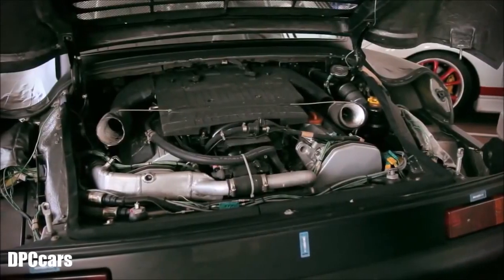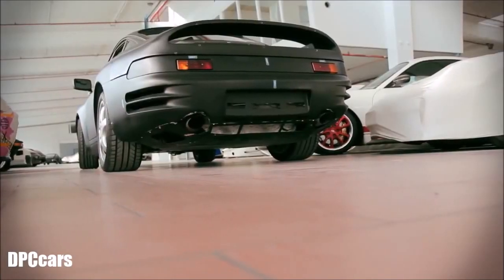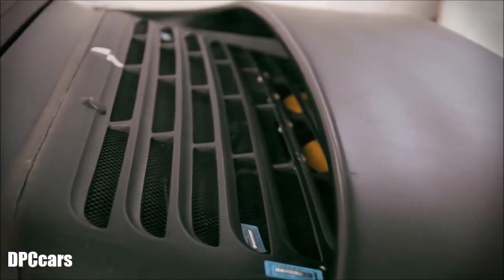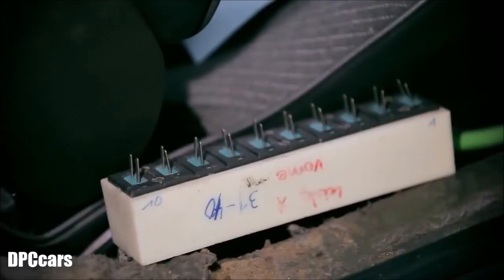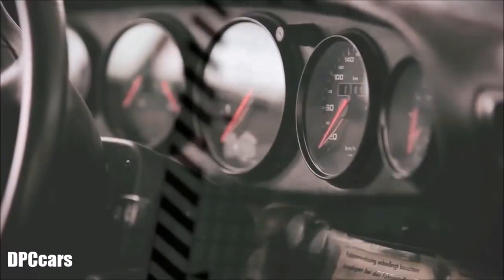And with these prototypes, Porsche tested many different engine concepts. One of these engines came from our friends at Audi, because this car has a water-cooled V8 engine from the Audi V8 in it. A 911 with a V8, that's really unusual, because all the other 911s have flat 6 engines.